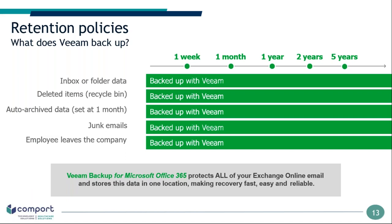You can also leverage advanced search capabilities and flexible recovery options to perform e-discovery of your Office 365 archives and recover exactly what you need. No more, no less, with granular advanced search and find functionality. You can avoid the costly and time-consuming disruptions of your business.